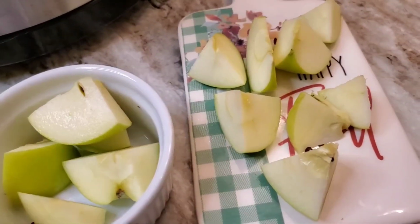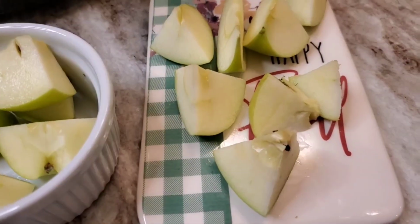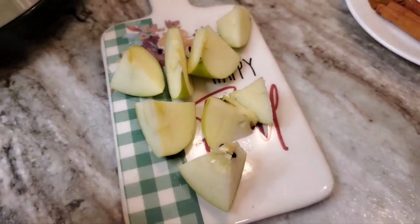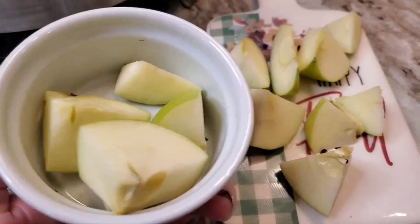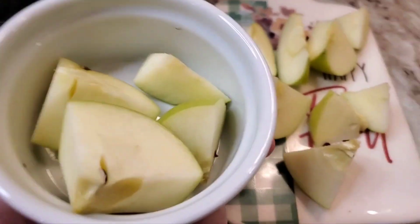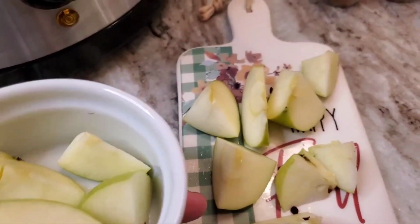You could also use any scent. You could use orange peels, pear pieces, just anything you can think of that you would like to add. If you've got an apple tree and some fruit on the ground that you only usually give to the wildlife or the cattle or whatever, you can go ahead and use it for this.